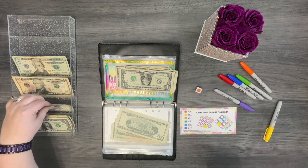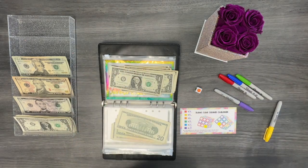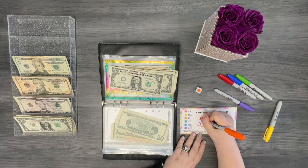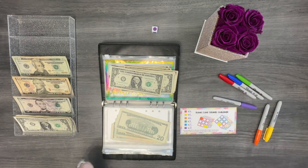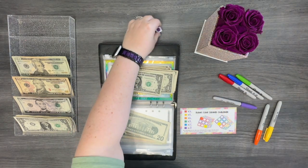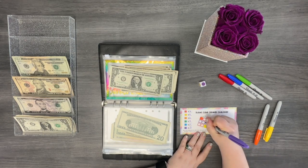So orange, I'm gonna save 6. And I'm gonna color it in with my orange. Perfect. And this is fun, let's just play another one. Let's roll another one. And it's purple, perfect, my favorite. And let's end on a high note since that's my favorite color. So 12.